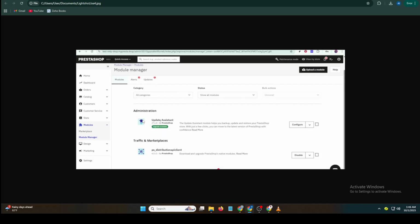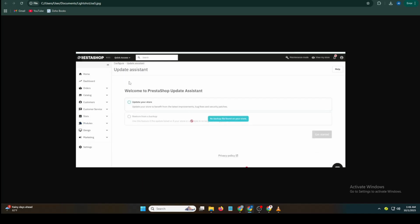Initiate the upgrade. Click Configure on the module, select Update Your Store, and then hit Get Started. Follow the guided steps carefully. The module will handle most of the work, including backing up your store before updating.